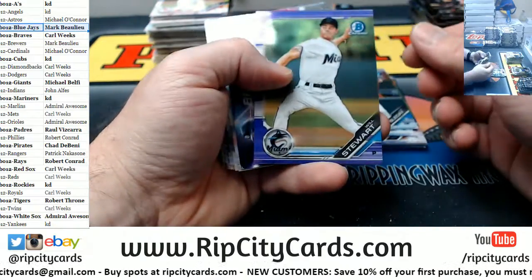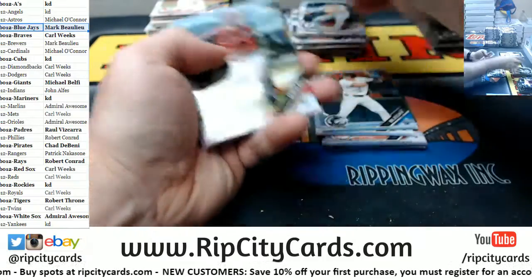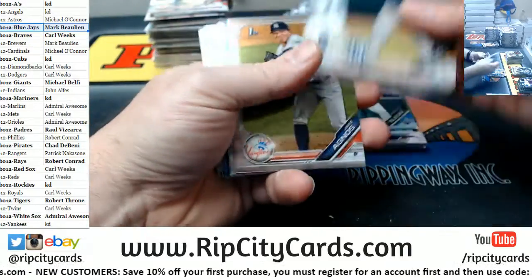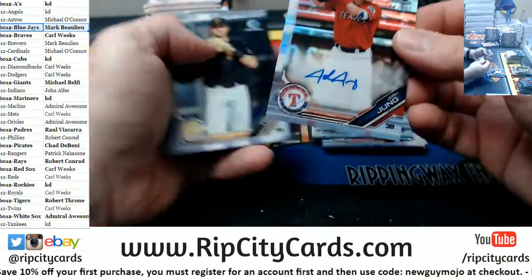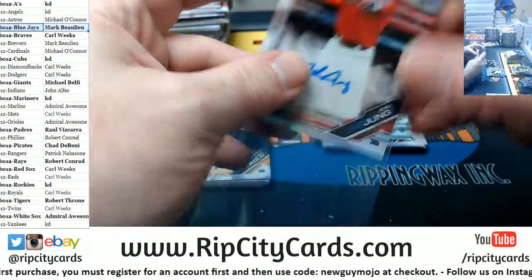Langeliers in green paper for the Braves. It gets insane. Will Stewart, Miami Marlins purple refractor. And a Josh Young for the Rangers refractor autograph.